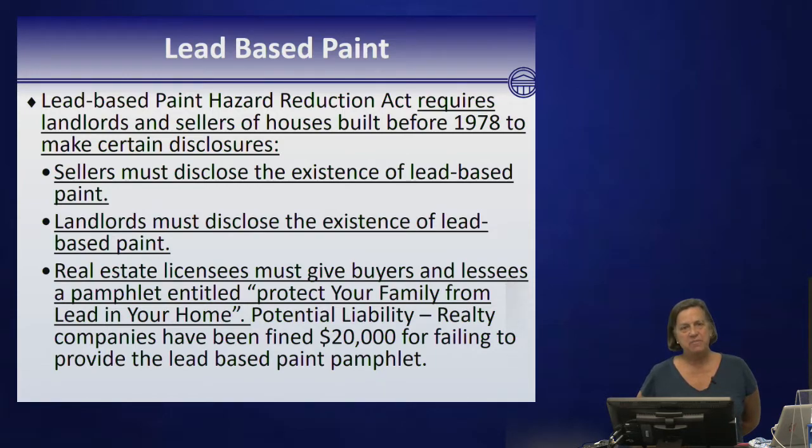So here they are. Sellers must disclose the existence of lead-based paint. Landlords must disclose the existence of lead-based paint. And real estate licensees must give buyers and lessees a pamphlet entitled Protect Your Family from Lead in Your Home. There's potential liability if this pamphlet is not given to prospective buyers and lessees, and we've seen fines of up to $20,000 for failing to provide this lead-based paint pamphlet.